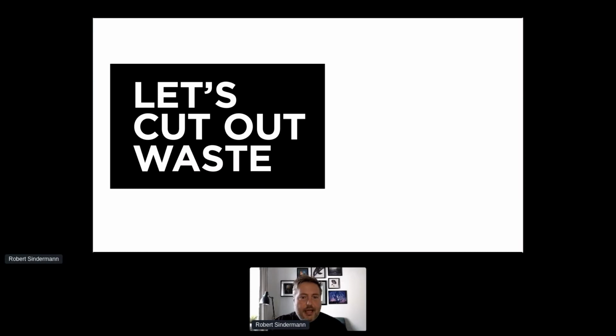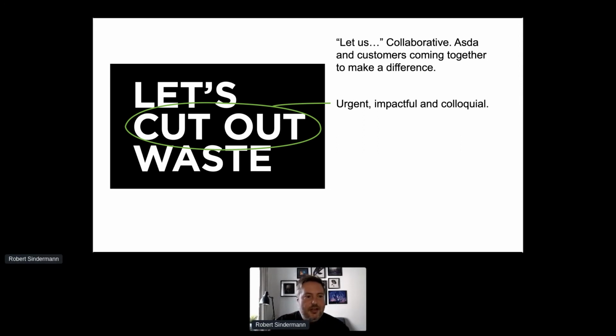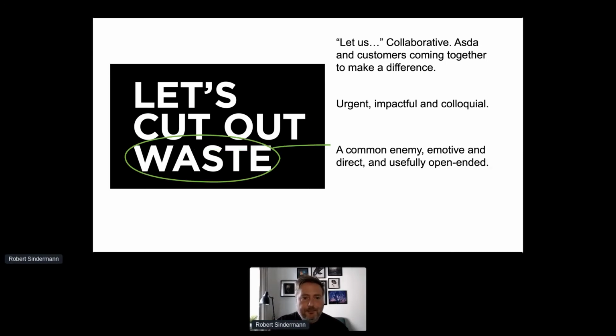And after a few rounds of iterations, we landed on the creative concept and headline of "Let's cut out waste." So there's a lot of rationale to this. "Let us" is very collaborative, as our customers are coming together to make a difference. "Cut out" is urgent, impactful. It literally cuts through, and it's a colloquial way of saying let's reduce, and it's accessible and short, which is always nice for a designer.